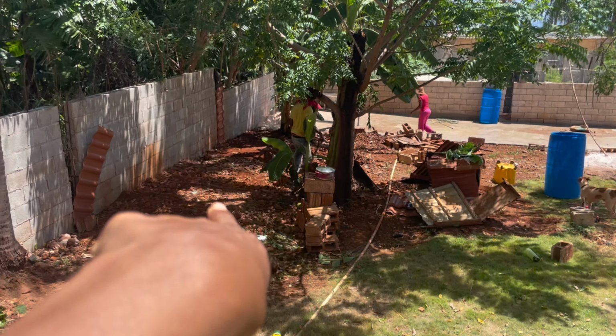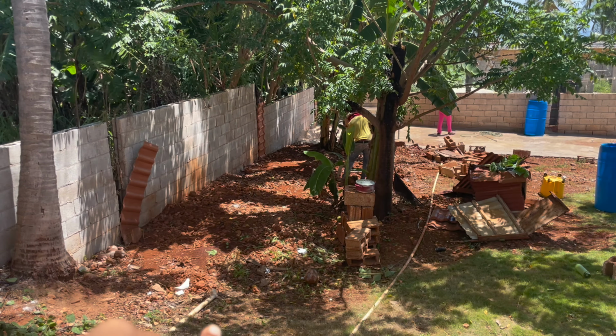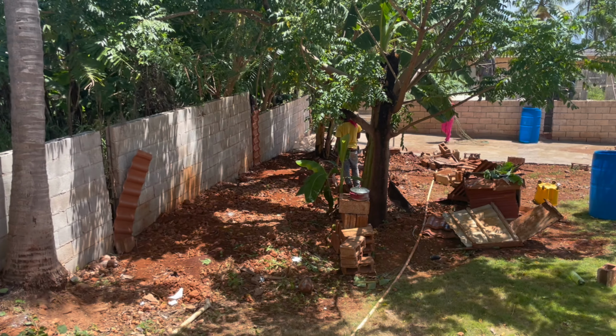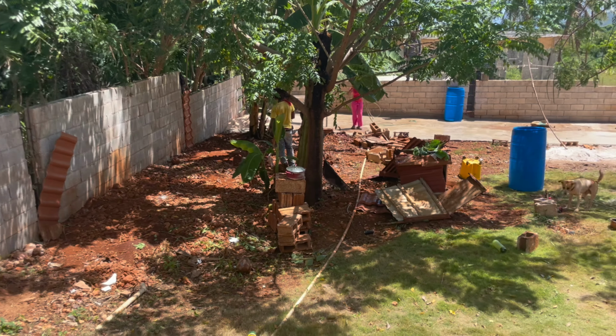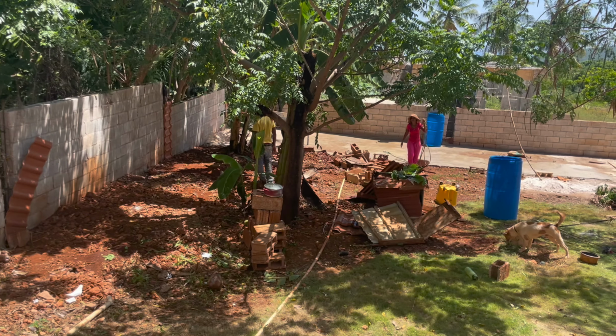So if you remember, all right here had like dog hoses. Now it doesn't. So yeah, it's a lot of work to be done in this backyard, but we're gonna get it done for sure.